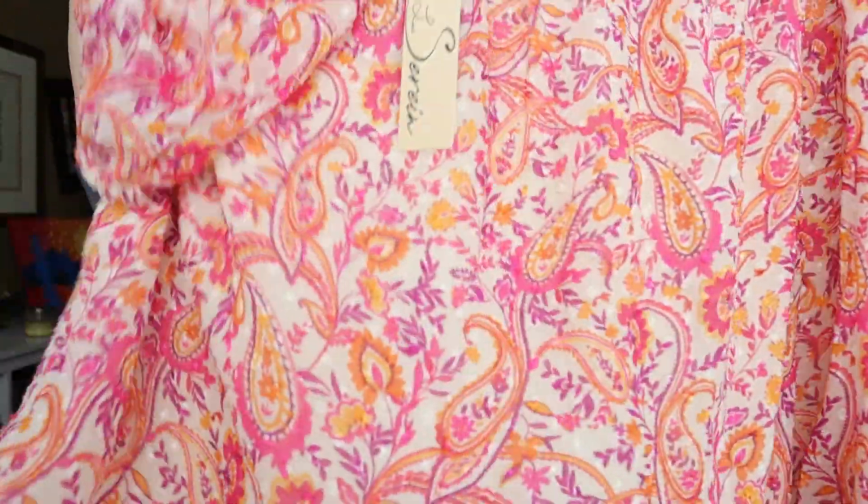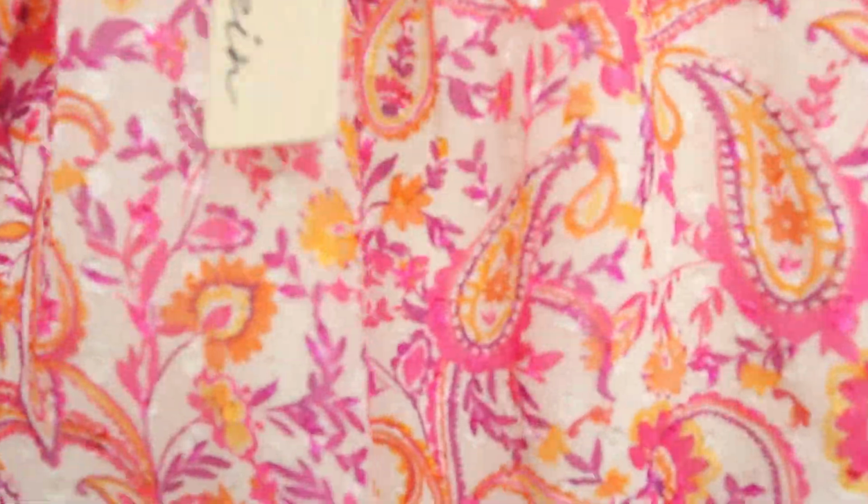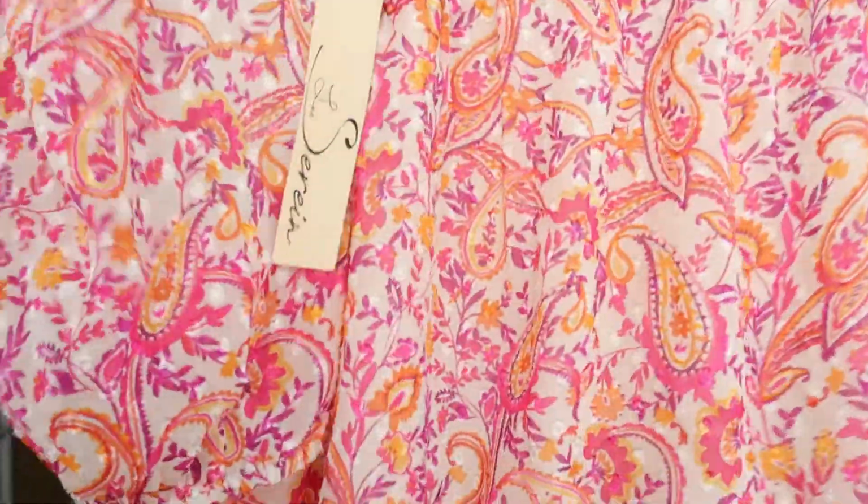And speaking of polyester, oh, I don't like this at all. I can tell you that right now. This is not me. La Sienne or something, size 2X. I don't like the colors, although they look better on the camera. It looks like the style that just looks matronly on me. I think the smocking makes it a little bit different, but it's got that real wide neck that goes way down your back. I don't know why they do that to plus size people. It's not that flattering like that.